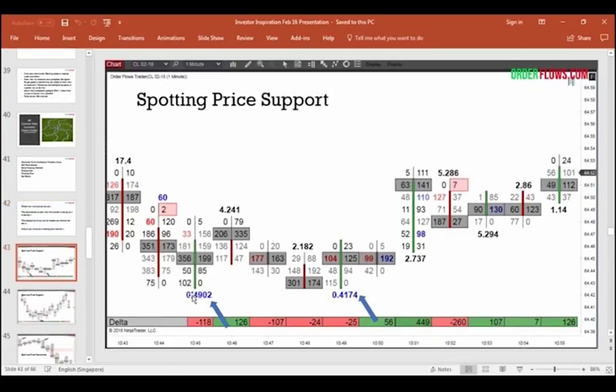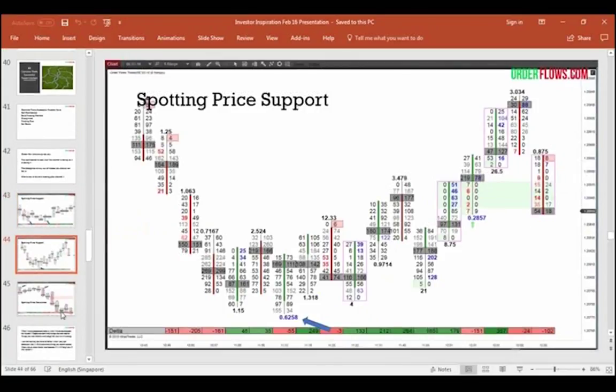When I see price coming into a low of the day and I see ratio bound lows or ratio bound highs indicating price support or price rejection, that's the first part of my trading plan. Is price being supported? Okay, if it is, I'm going to watch point of control. I'm going to watch the delta. That's what order flow allows me to do. It allows me to build my trading plan.